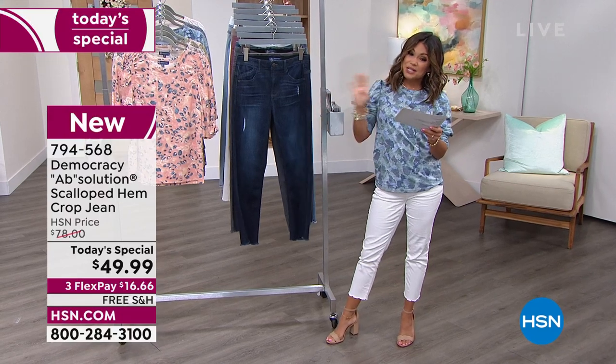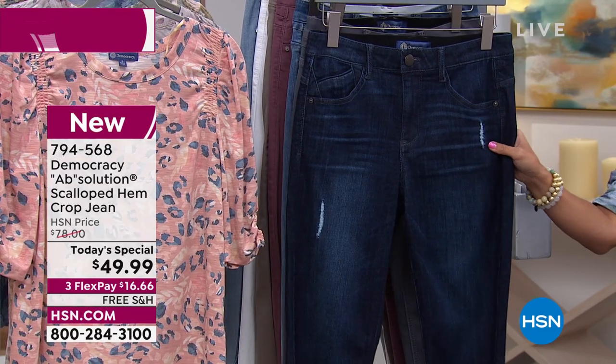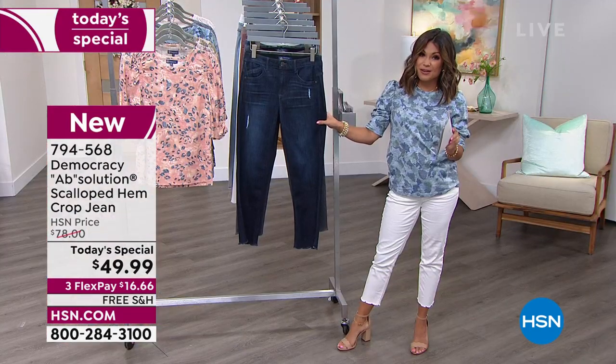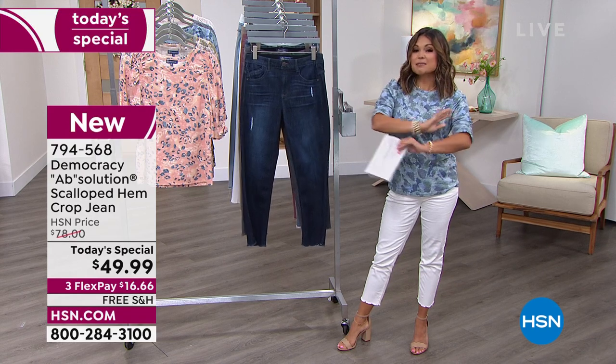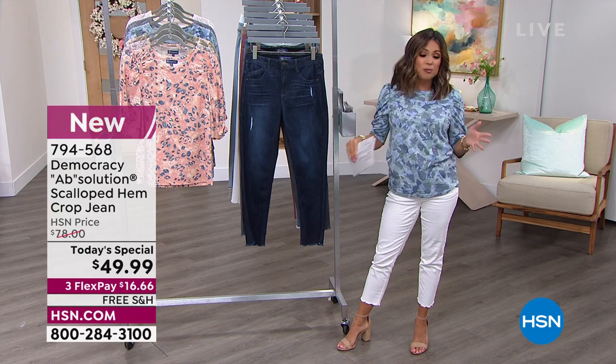Now, here's the thing. This pant, typically $68 to $78 in the big department stores and on Democracy's website. Today only, $49.99, 3 Flex Pay, free shipping and handling. So pick your favorite color. It is that same consistent fit that we love from Democracy. This is a beautiful brand.